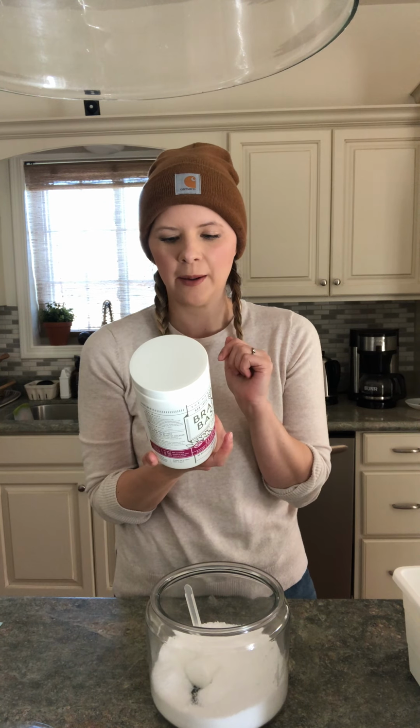And then the last thing that you need for laundry is fabric softener. I have been using the wool balls. These work great. There's no need for fabric softener sheets.